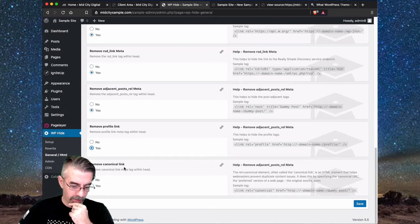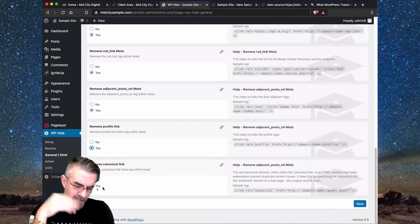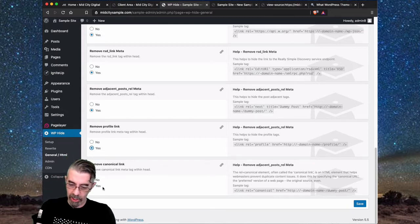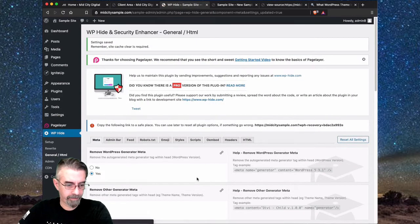Remove canonical link. This one, be aware of this one, especially if you're using any kind of SEO plugins like Rank Math or Yoast, because a lot of times, it's looking for a canonical link, or it's most preferred legit version of the page. So I would leave this one alone. It could interfere with that. It might not. So you might play with that. I'm going to leave that alone for the moment. Let's hit save.